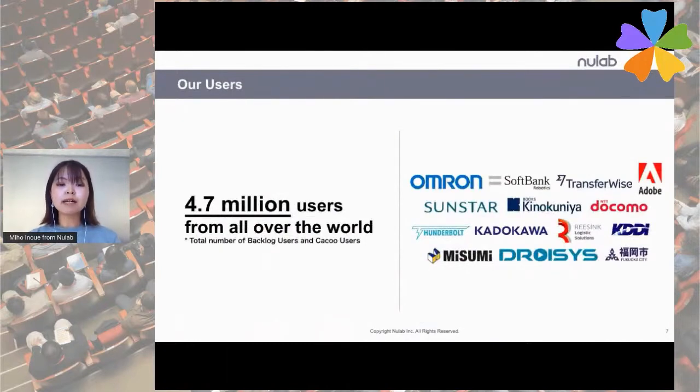We have over 4.7 million users from all over the world. It has been introduced in various industries and sectors, from listed companies to small and medium enterprises, from manufacturing industries to government agencies.